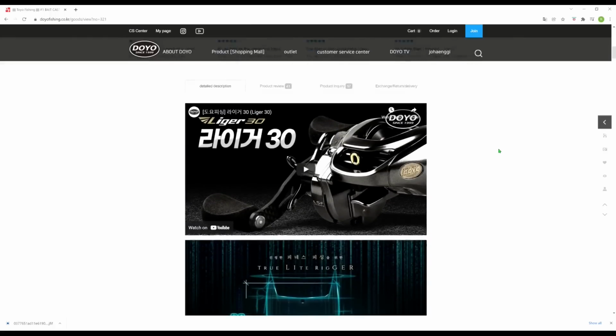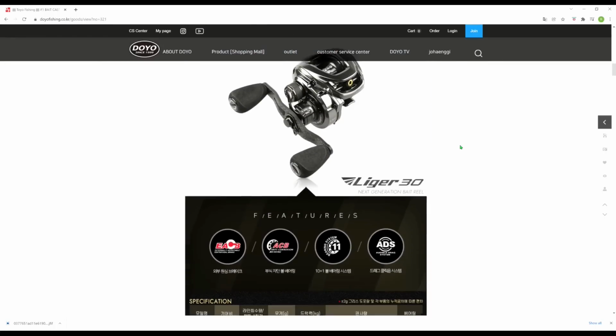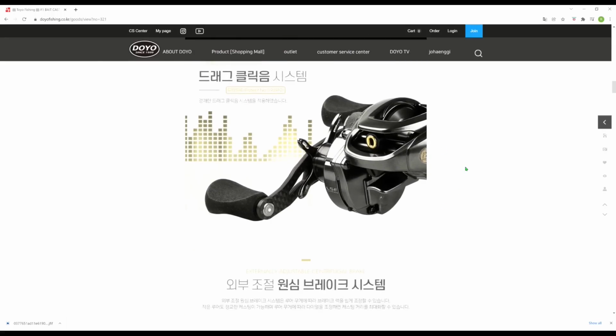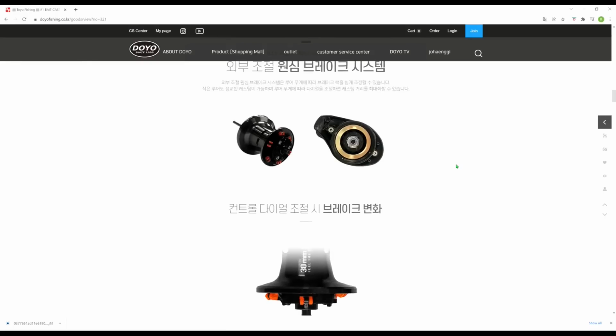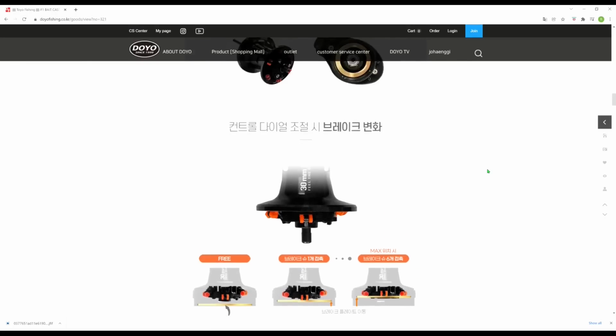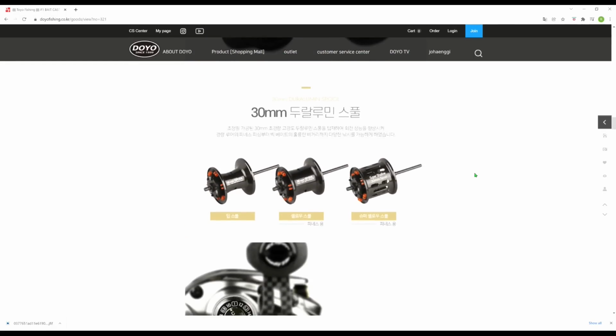what these options are. So here's the Liger 30. You can see it comes with a 30mm spool. It shows you the features. Of course, this is all in Korean, so I can't read it. Gives you a little bit of information on how the brakes work, what the frame and side plates are made of, and then here's some options right here. So it comes with, I guess, the standard deeper spool. You can get a slightly shallower spool if you want, and you can get the super shallow bait finesse spool.